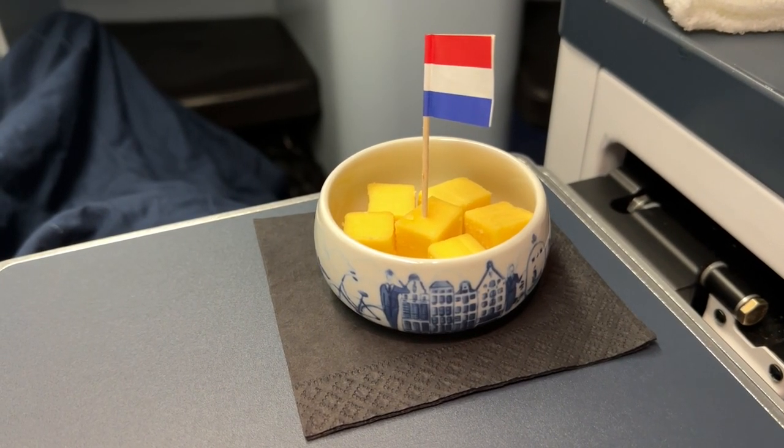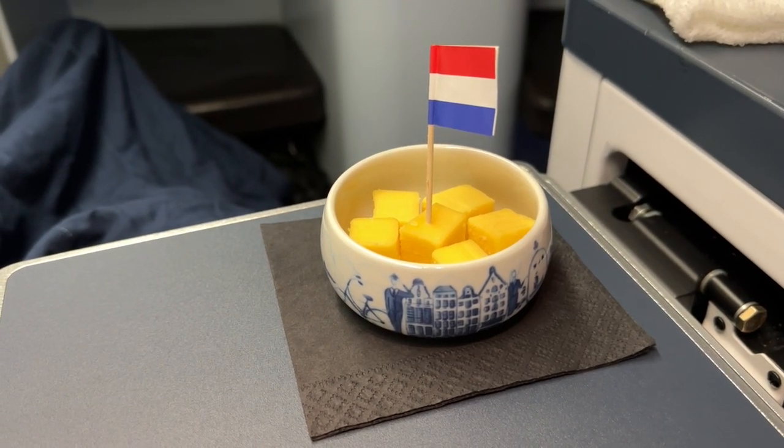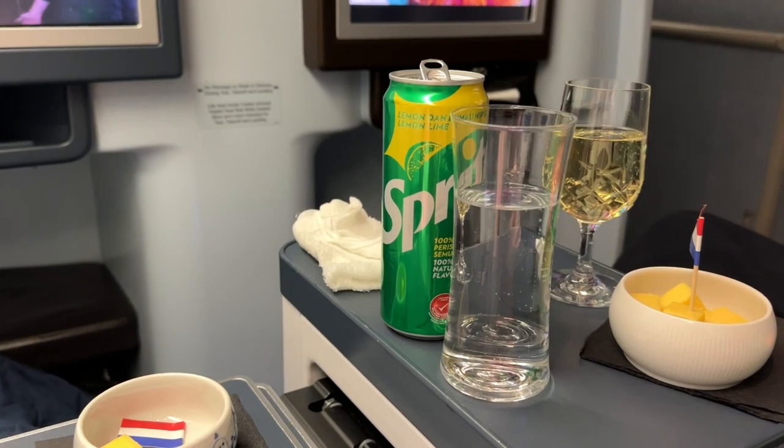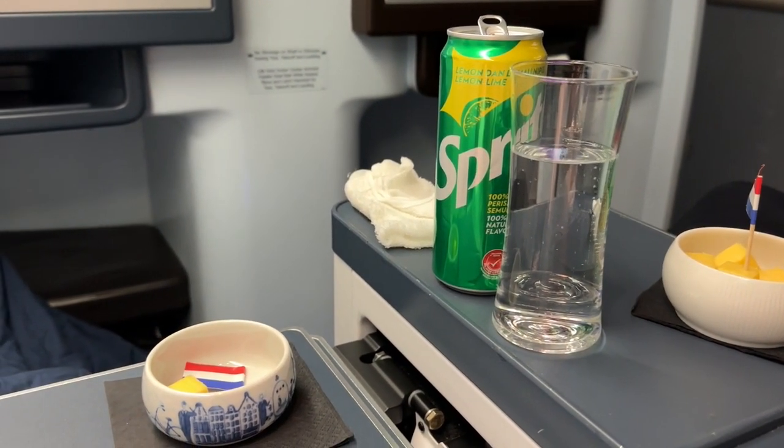First things first was cheese. It came with cheese and nuts. Unfortunately, I could not get both because apparently they did not have enough, so I went with the cheese option, which was absolutely fantastic, and a Sprite to start my meal.